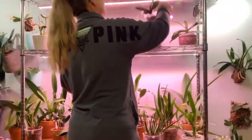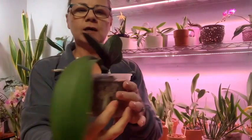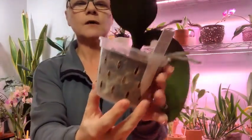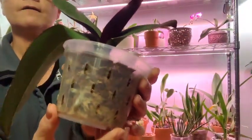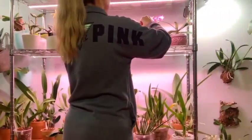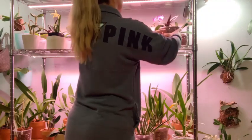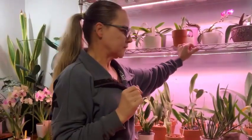And good news with this one, this is Harlequin that was kind of struggling. She is definitely on the road to recovery. She has beautiful roots coming out, and the most important thing is, look at the juicy roots on the inside there. That is amazing. So she's on her road to recovery, and I'm hoping that she does grace me with a lovely bloom, but one never knows.